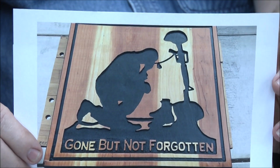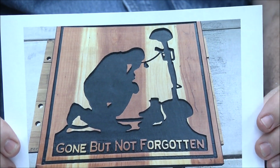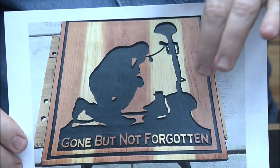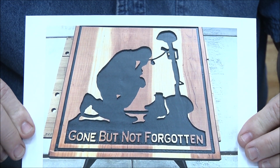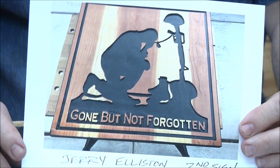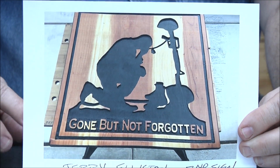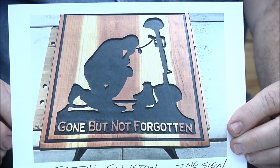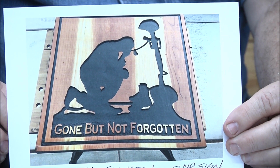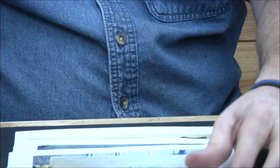Jerry Elliston. Oh, that's nice. Isn't that cool? I love the difference in color in that board. Looks like cedar. For a second sign, wow. And that's a lot of straight lines. Those of you that do a Helvetica type letter like that, not easy to get all those straight lines. Great job, Jerry. Beautiful work.